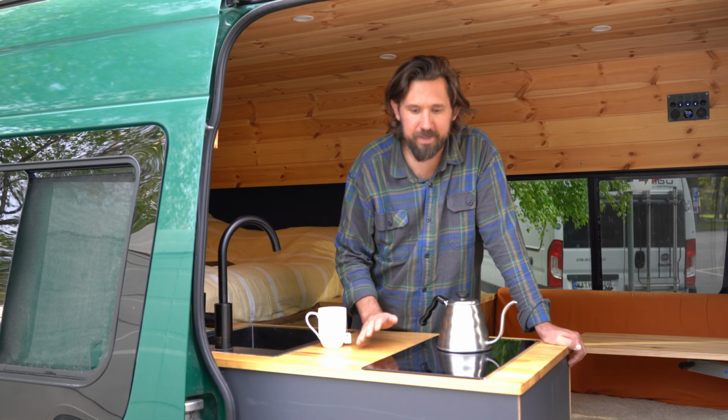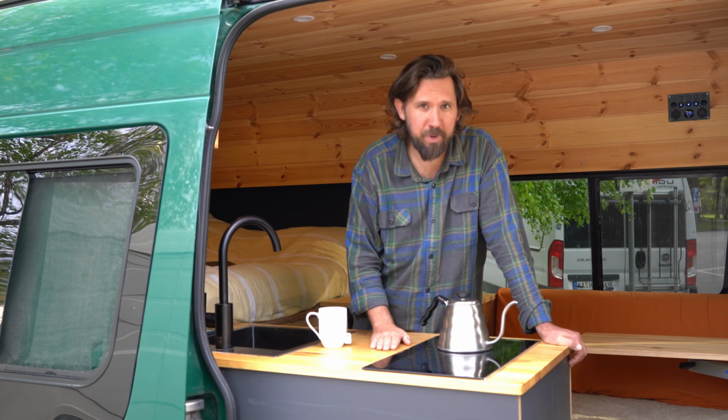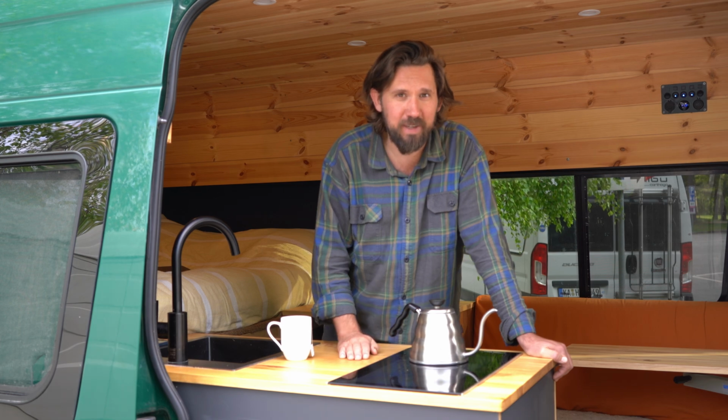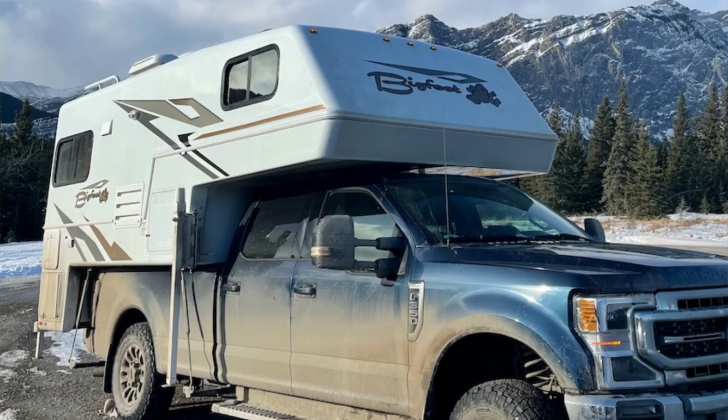Another benefit of induction, absolutely versus gas, is that there's no combustion happening here. This runs off electricity, there's no open flame, and that means there's no carbon dioxide. Because we're propane free in this van, we also don't have to worry about any gas leaks or anything like that. So we don't need a gas detector, we don't need a carbon dioxide detector, because there's really no way to produce carbon dioxide with this induction cooktop. And that's really nice. The other benefit of that is that it means you don't need a specialized hood vent and a huge hole in the side of your van.